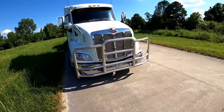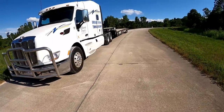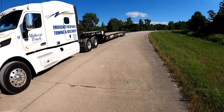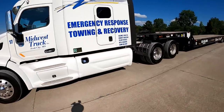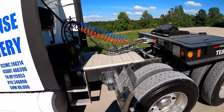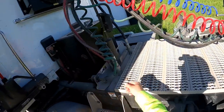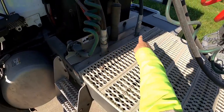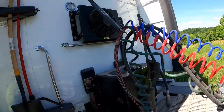Had it all cleaned up, but when I brought it up the hill here and turned it around, it got all dusty. The engine fan kicked up all the dust when I turned around up here. Has the heavy rear ends. Here's the hydraulic tank that I was talking about. Here are the hydraulic hoses that power the hydraulics for the trailer that I'll show you in just a bit.